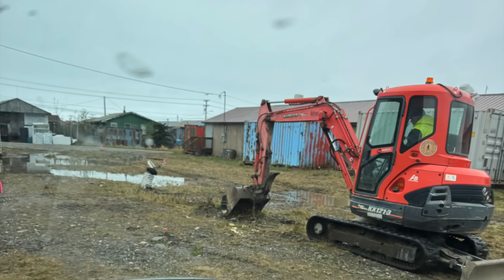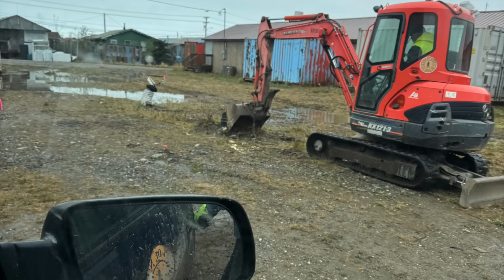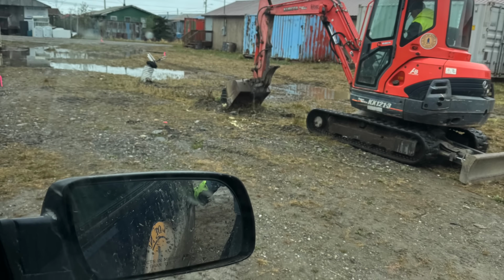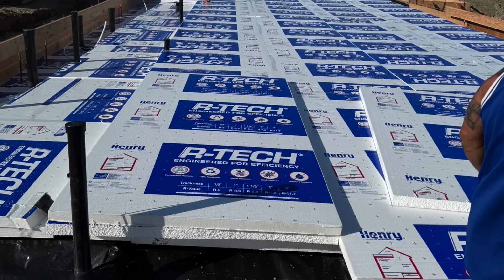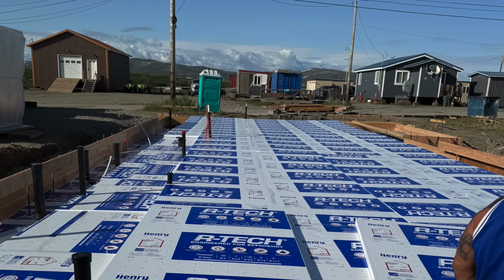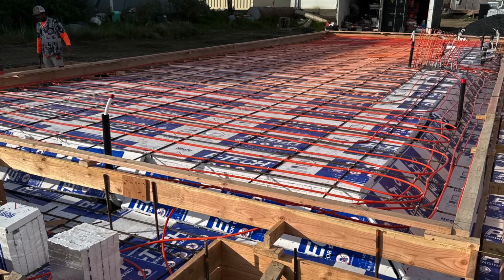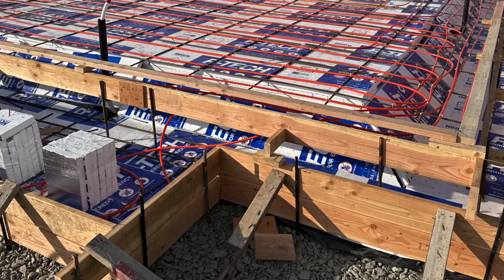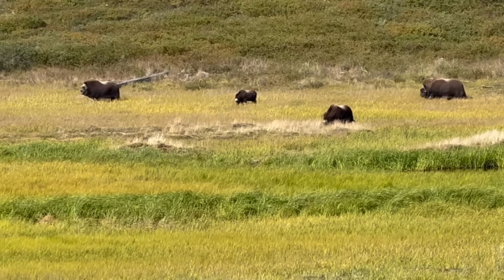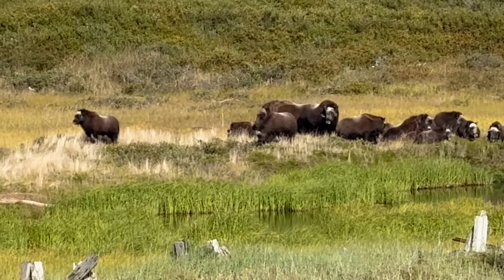Here's the empty job site before work was started. It's located right next to a local club called the Arctic Native Brotherhood, which I joined while I was in town. Due to the extreme weather conditions and freezing in Alaska, they have an insulated slab. They've also installed radiant heated floors, which is relatively uncommon in this region. Here's some musk oxen I was able to see less than 300 feet from the job site.